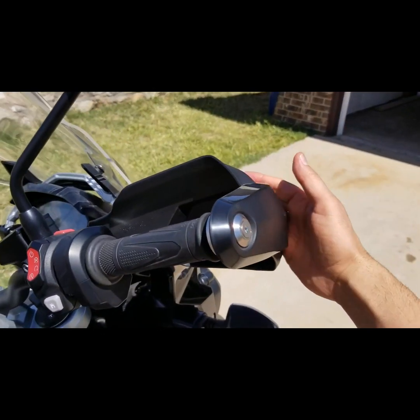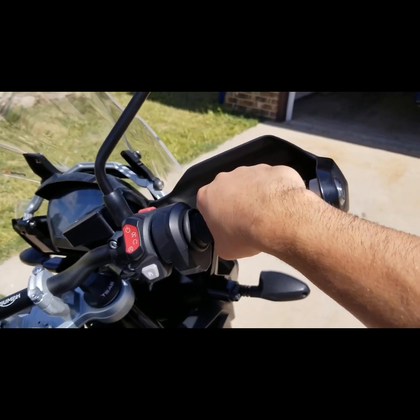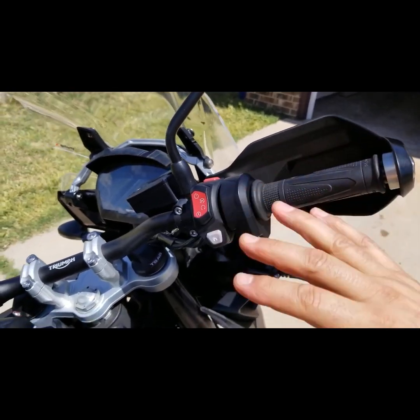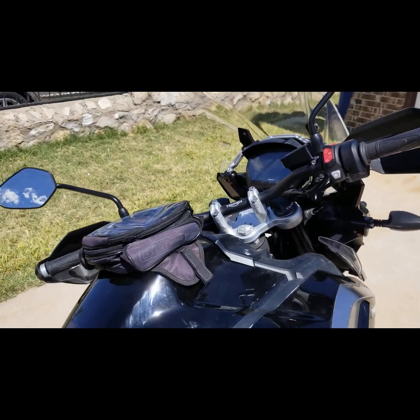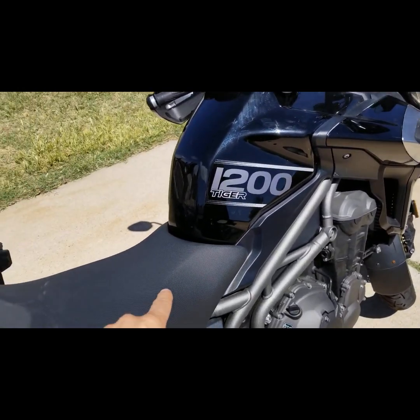I like these because I don't like the V-Strom. This was naked here, and that bothered me. I don't like the wind at all. And some people like a little wind. I don't like any of it. So this is good enough.